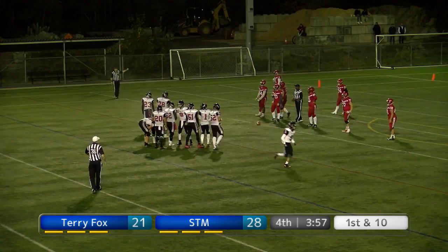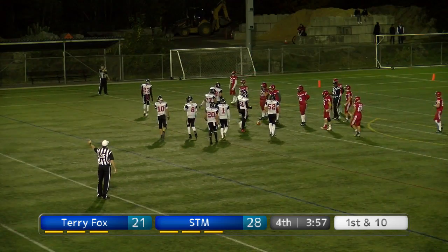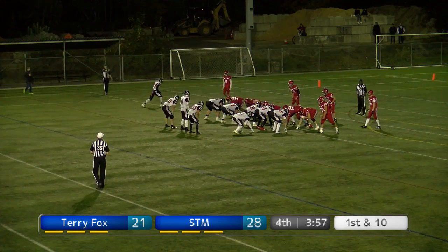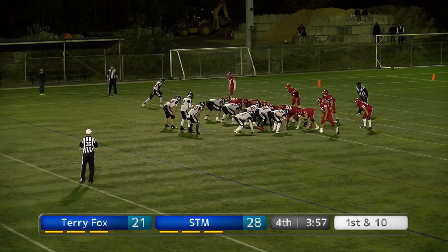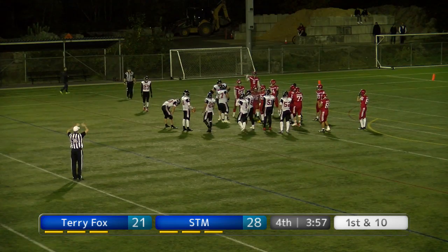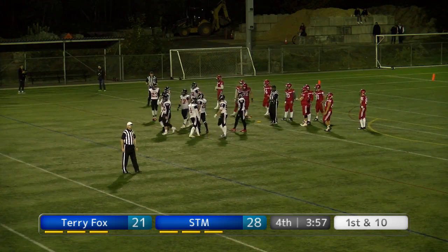Ball is on the 15, and it's a first down and 10 here for Terry Fox from the left hash mark. Single man coverage out on the edges here for Fox, but they're not throwing this ball. As a whistle goes here, and what do we got? Movement up front here, I think, on Fox. And this one's going to go back 5 yards.